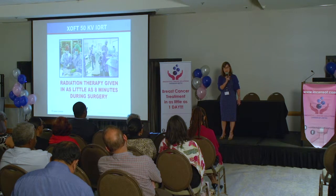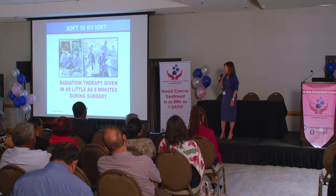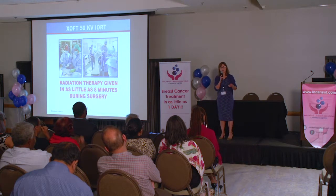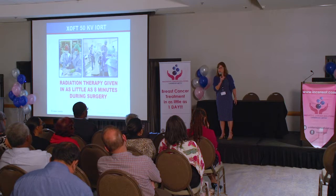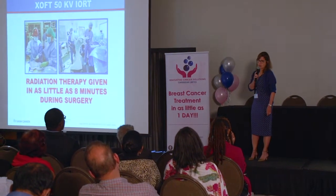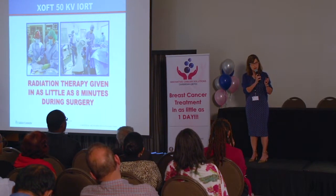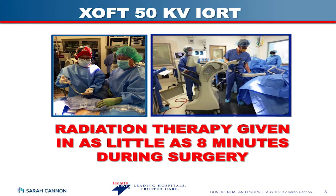It runs electricity through a mini X-ray source over a tungsten crystal, and it converts it to what I call bright, shallow radiation, 50 kV photon sources, and it delivers 5 to 7 grays at the surface of the balloon, with very shallow penetration of about 1 centimeter, and then quickly dissipates. So it's very good to be done inside the operating room.